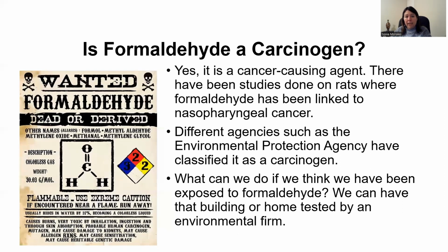It's a colorless gas. It's flammable. Use extreme caution. If encountered near a flame, run away. It causes burns. It's very toxic by inhalation, and I'm testament to that because I was exposed to it for 3 months. Also toxic by ingestion and skin absorption. Probable human carcinogen. Mutagen. May cause damage to kidneys, may cause allergic reactions, may cause sensitization, and may cause heritable genetic damage. And this is a good time to drink some water.